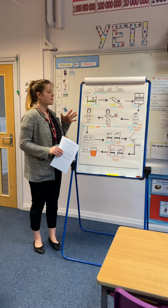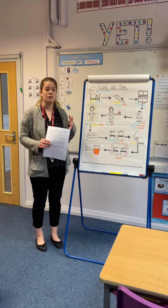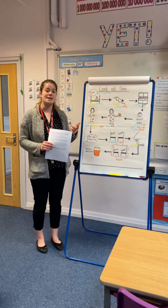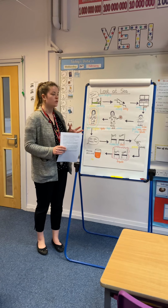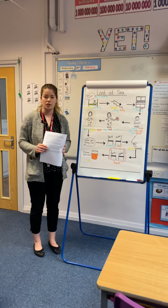Story maps are where we draw images to represent what's happening in the story, and they help us to remember them. We can also then remember key vocabulary and phrases that we want to magpie for our own writing. Today we're going to be looking at the introduction and the build-up to the model adventure story, which you can find on the blog, and it's called Lost at Sea.